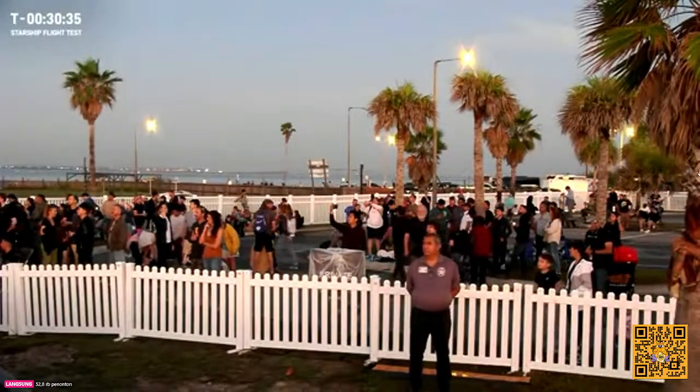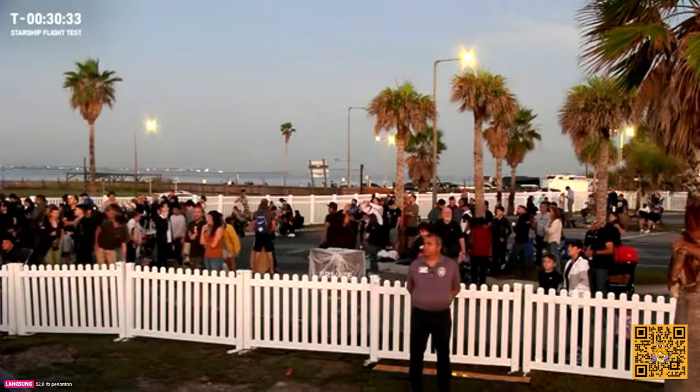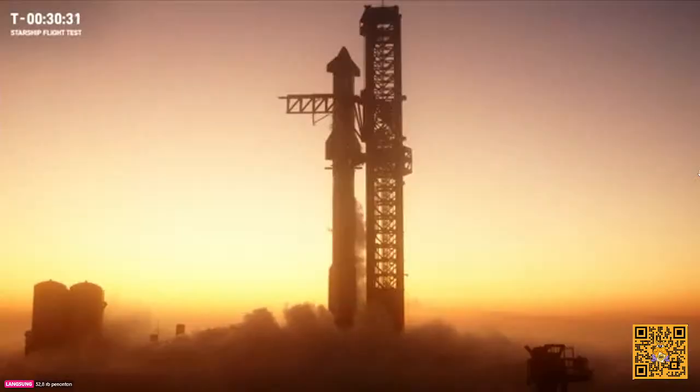And I can't say this enough, today is a flight test. While it's not happening in a lab or on a test stand, today is absolutely a test. And the goal is to gain invaluable data to continue rapidly improving Starship. So whatever the mission outcome today, excitement is guaranteed.